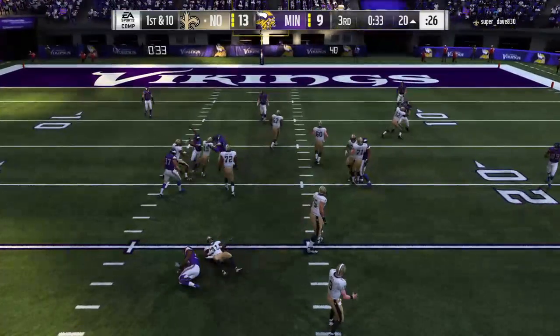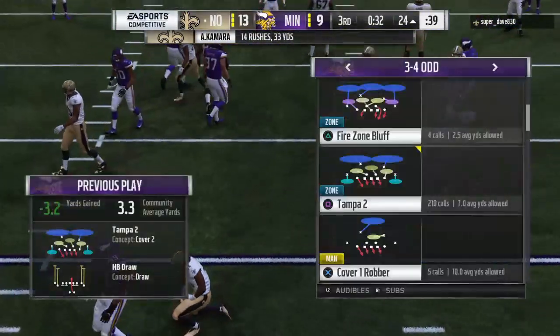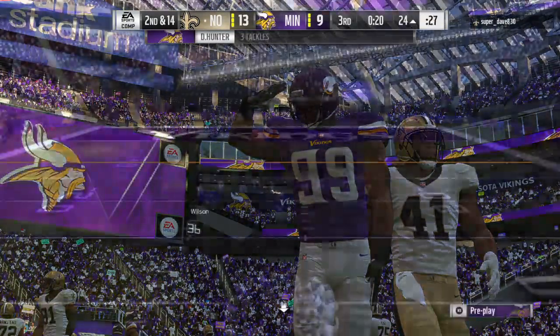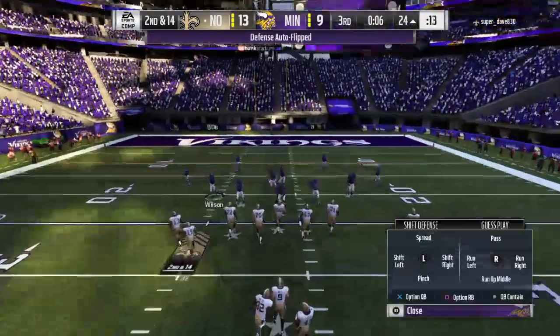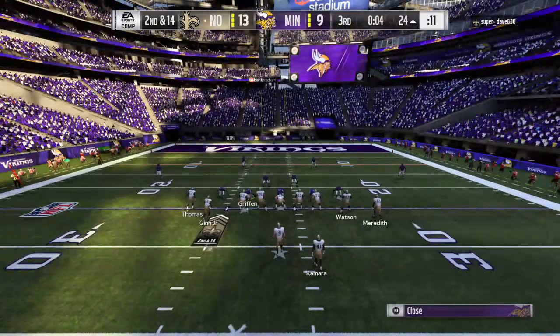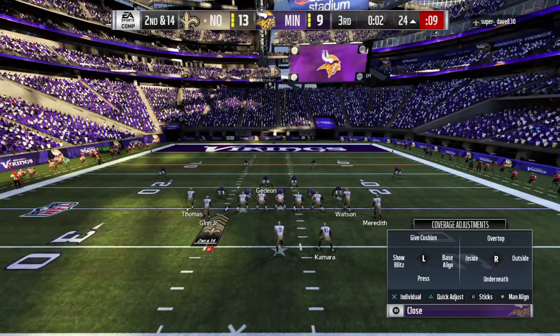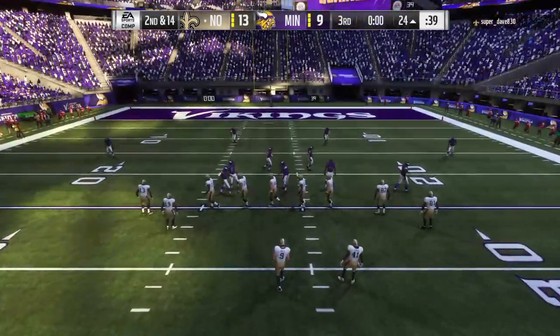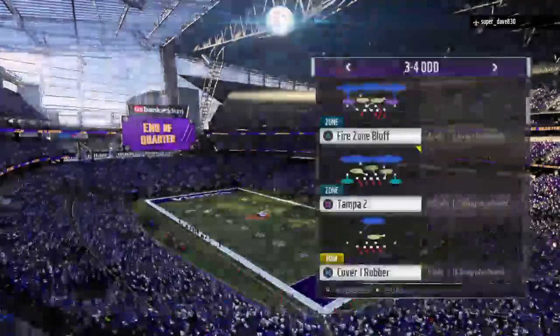Breeze on the draw, gives to Kamara. Absolutely nobody fooled there. He's going nowhere fast as he's stopped behind the line of scrimmage. It's not a bad idea. Set up in the gun, send a bunch of guys out wide and let the defense think you're going to try and put one in the end zone. But here, the draw play just gets bottled up from the start, and he'll wind up losing yardage.